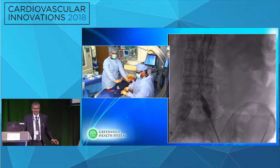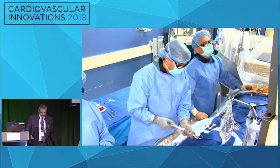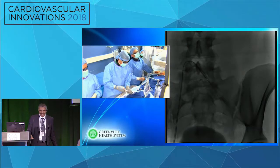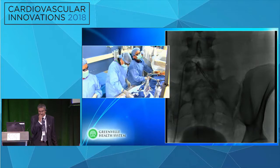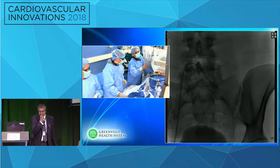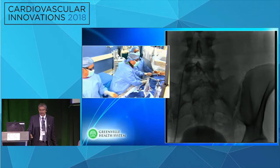Come on back. All right, Bruce, we are back. Well, we've made tremendous strides here. So this is one of those little micro Cook balloons coming down. We haven't got our wire over there all the way yet, but we've got a little bit more purchase. Now we have a 6 French sheath inside our 8 French right groin sheath.